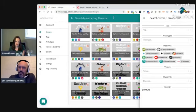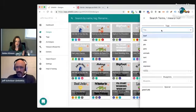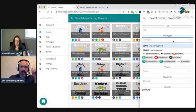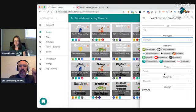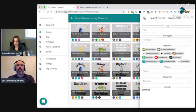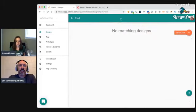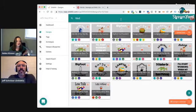Here is, just to give you some help, there's a bunch of things that you can search by. Obviously, tags is an obvious option. We'll talk about searching by archetypes later. You can search by what's been published where, special flags. So there's a bunch of things that you can search up here. The simple obvious thing would be not dad. So all of your not dad designs. You can do that? Oh yeah, the exclamation mark.